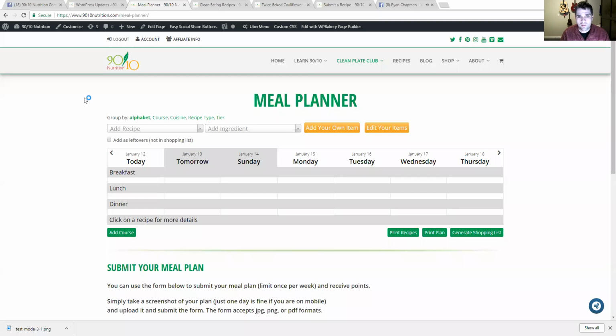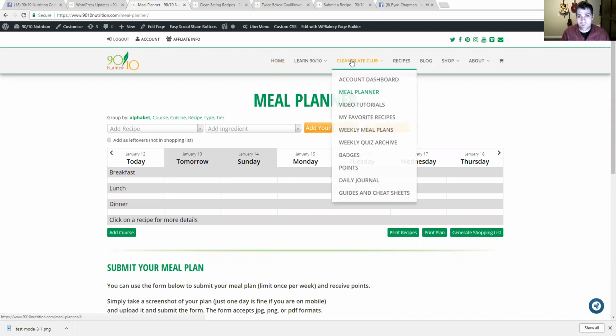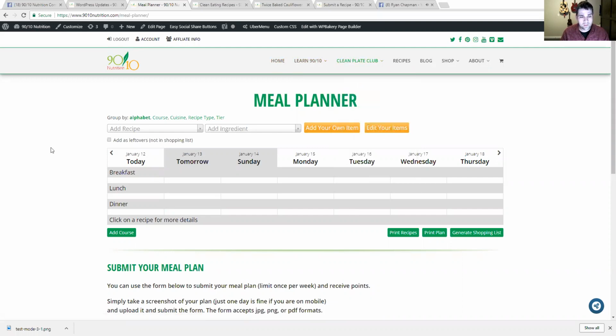Okay, so the meal planner. On the 90-10 website, if you're logged in, you can see right up here that I am logged in because it says log out instead of log in. You can go to this Clean Plate Club thing here and click on Meal Planner. Or on the dashboard, which is where it takes you when you log in, there's also a button that says Meal Planner on it. So a couple ways to get there. I just got there by clicking right here after I logged in, and here I am at the Meal Planner.